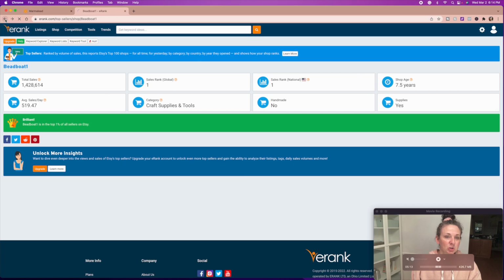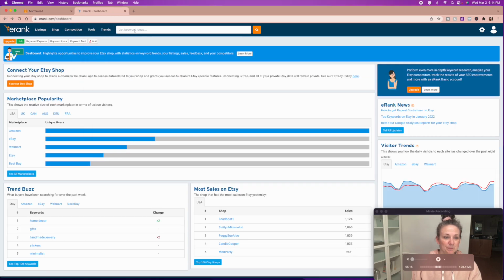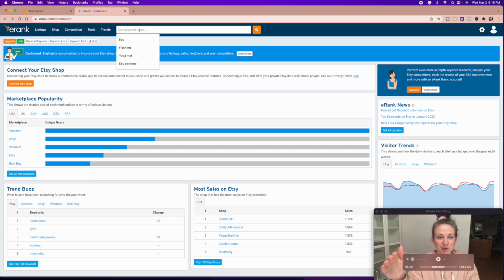So what we're going to do is go back over here to the search option. Now, on the free version of ERank, you can only search 50 words a day. So that's important to keep in mind. If you have a lot of work to do, make sure that you really plan ahead with your keyword searching before you jump into ERank to search those long tail keywords, because you only get 50 shots at it.